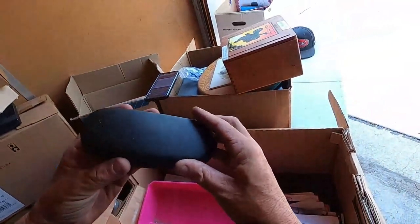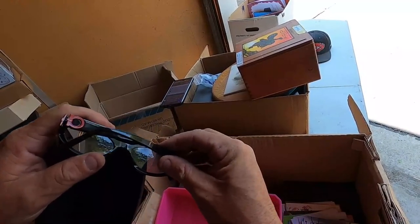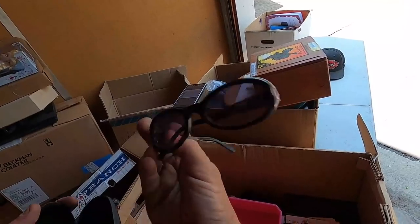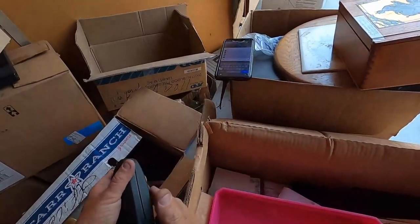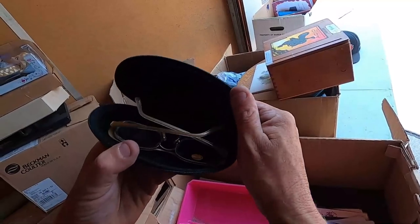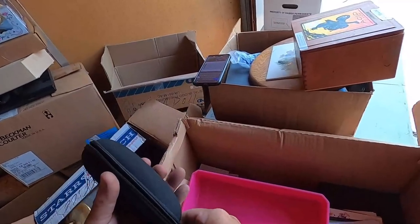What do we got here? Giorgio Armani. And those are made in Italy. Giorgio Armani. Right on. We'll set those aside. Now I have to look and make sure her glasses... Ooh. Those are kind of nice. I like those. Cute.